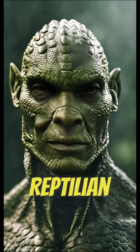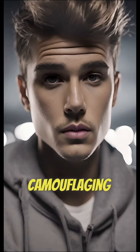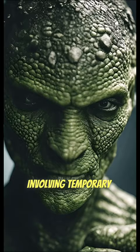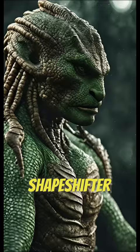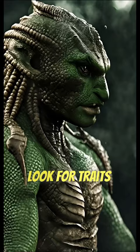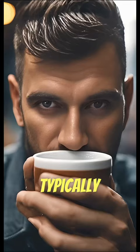Here's how to spot a reptilian shapeshifter. Reptilians shapeshift using natural camouflaging ability, coupled with technology involving temporary molecular rearrangement and virtual projection. To spot an extraterrestrial reptilian shapeshifter, look for traits like taller stature, typically brown hair but can mimic blonde hair.